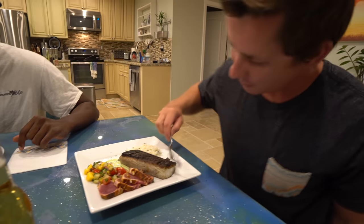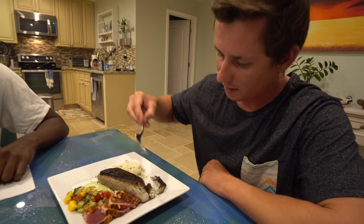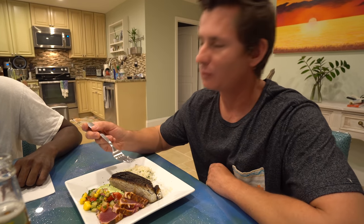I thought I burnt it a little bit, but we'll see how it goes. I'm a big fish skin guy. Oh my god.